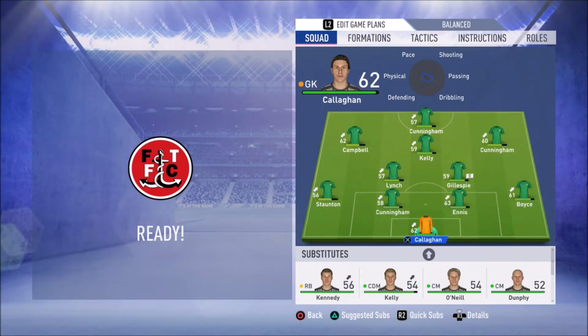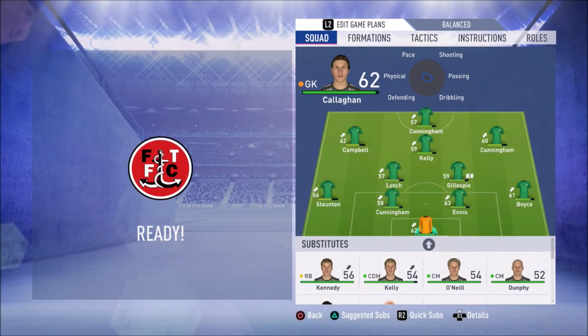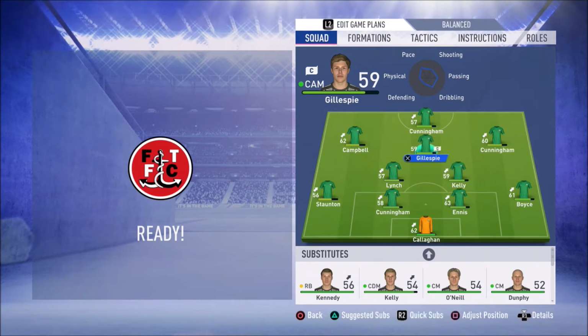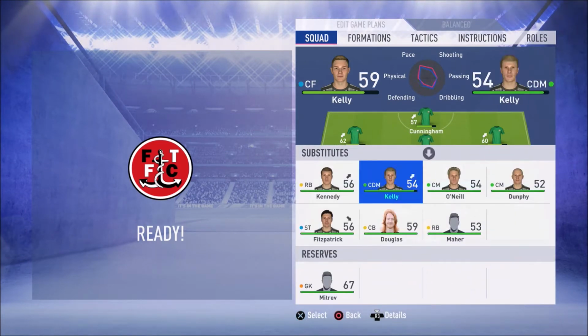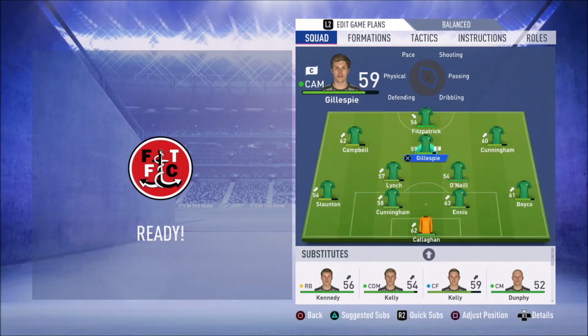Woo. Here we go then, time for the game against Fleetwood in the FA Cup. Not quite sure what to do here. What's the best thing I can do? I mean, let's play Gillespie at CAM. Let's give Kelly a game off. And let's bring on O'Neill. Let's give Fitzpatrick, who's got 56 now, actually, a chance up front. And just to try and rest a few of these guys.